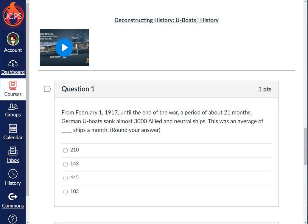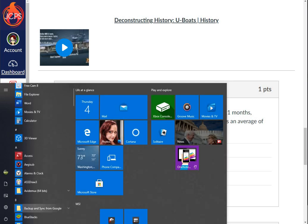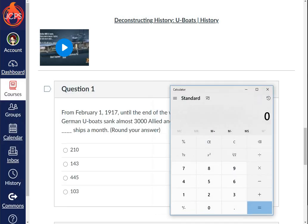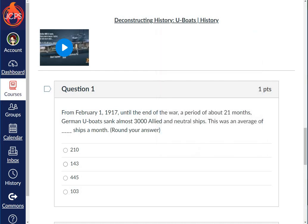Round your answer. Because I don't want to do actual division, I'm going to use a calculator. 3,021 ships divided by 21 months. All right, we got 142.8, so 143.